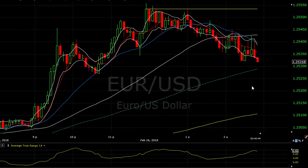If it does bump up a bit after 8 o'clock, then I'll look for extra units. But this won't be a trade that I'm particularly looking to run. Although we're at this double top on the dailies, so we can expect maybe a little bit of a reaction, I'm not looking for much. So we'll just see what happens here this morning. I'll press pause for now.